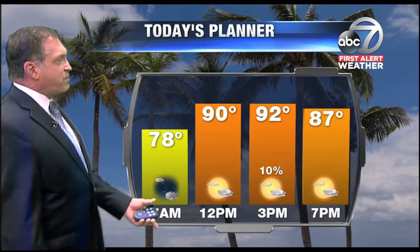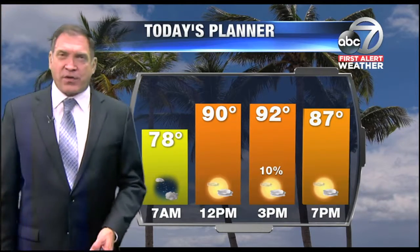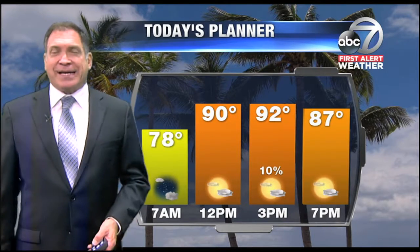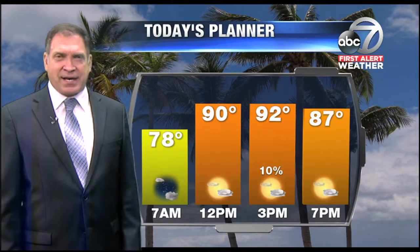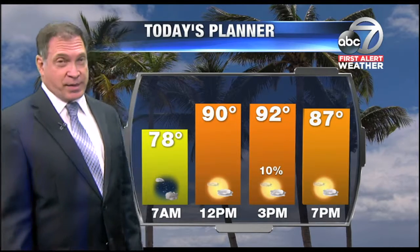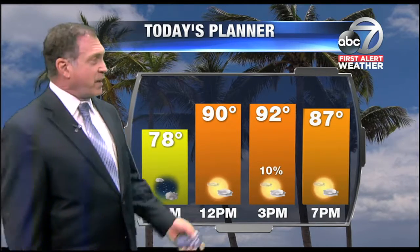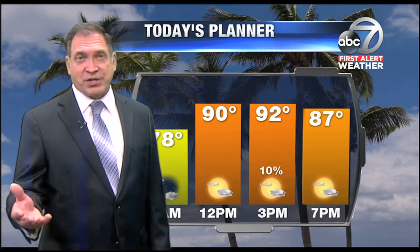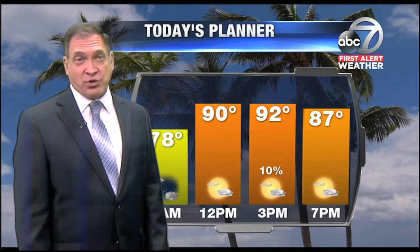So 78 degrees by 7 a.m., mix of fair weather clouds and clear skies. And then as we head to the noontime hour, the heat gets turned on, looking at 90 around that time. We'll have a prolonged period of several hours in a row of temperatures in the 90s. So it's going to be a sweltering afternoon, 92 by 3 with a 10% chance of showers. That's it. Normally, on a typical summer day at this time of year, you'd be looking at a 50% chance of rainfall. So clearly, some drier air has turned off the Florida rain machine right now.